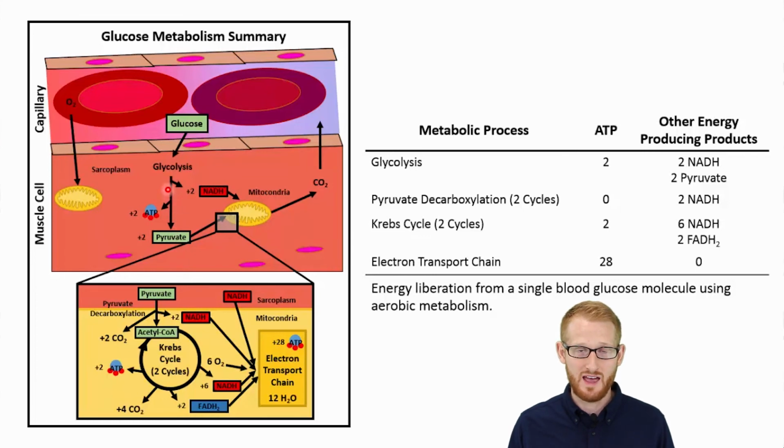And as long as glycolysis is happening slowly enough for aerobic metabolism to keep up, all this NADH and pyruvate is going to go into the mitochondria, where the pyruvate is going to go into the Krebs cycle as acetyl-CoA, going to produce a lot of NADHs and FADH2s and some ATPs and some CO2s in this pathway.